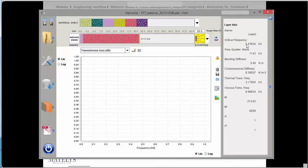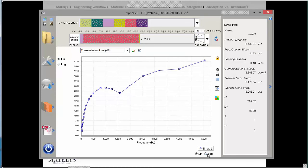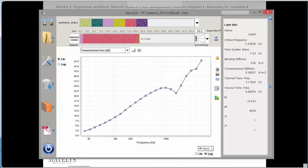You can make visible the information about the critical frequency and the quarter wavelength. This information is interesting if you would like to interpret the results. For instance here, what is this dip corresponding to? Well, you could look that it's located around 1500 hertz, which is closely located to the quarter wavelength resonance frequency within the layer.